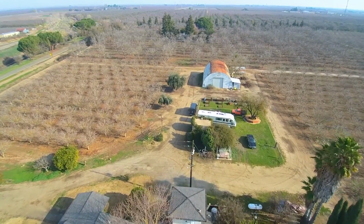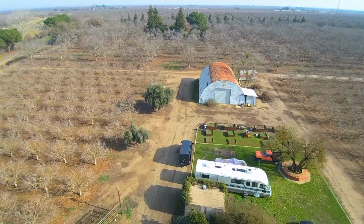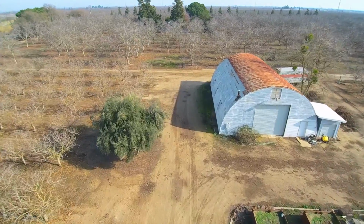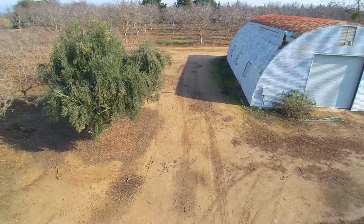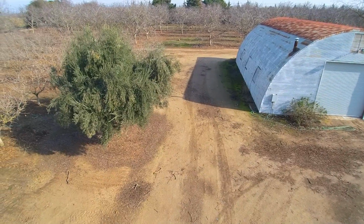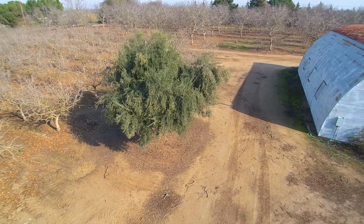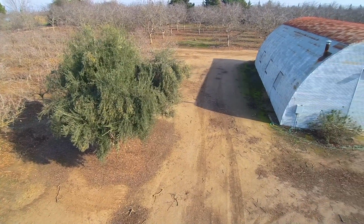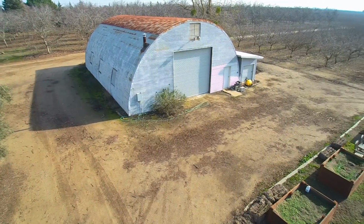We're going to zoom down here. We're going to drop down some altitude. We're going to do a kind of a drop out. I'm losing altitude at the same time I'm moving forward. Okay, I'm coming down here. I'm going to play around closer to the ground.